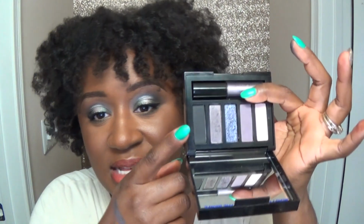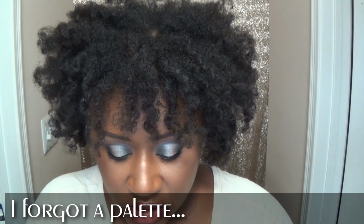The only thing I would say is that these pans are a little skinny. They're skinny and long, so a big fluffy brush is not going to get in there to do what you want it to do. But, you know, just use a smaller brush.